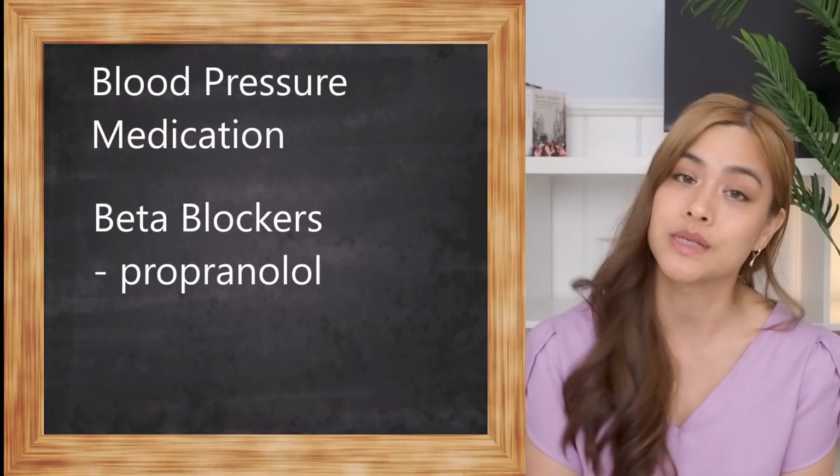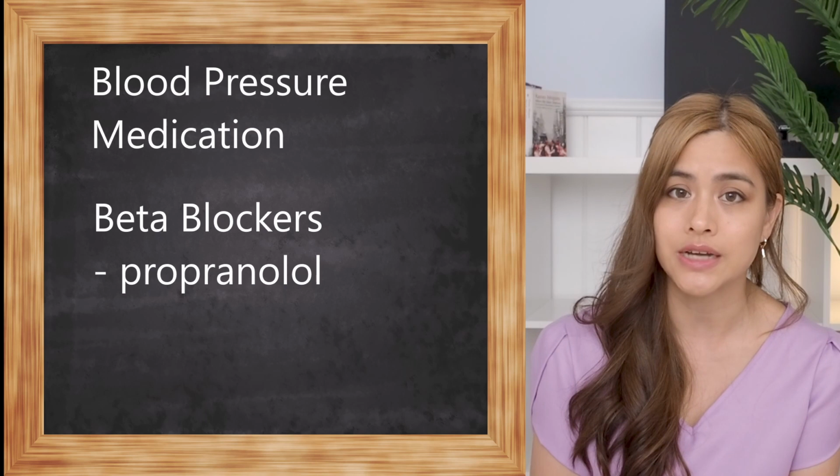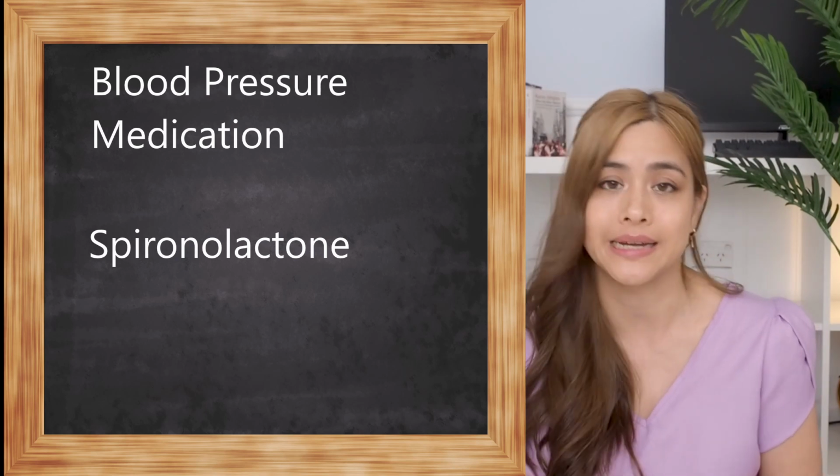Now there are too many blood pressure medications out there for me to list, but if you have high blood pressure, then it's likely you'll know which blood pressure medication you're taking. Keep in mind you may not actually have high blood pressure, but you might still be taking blood pressure medication for another condition. Some examples are beta blockers such as propranolol, which can also be used to reduce anxiety symptoms and for migraine prevention. Spironolactone, which is a diuretic used in females for acne and hair loss.